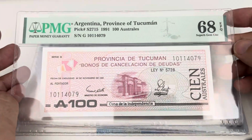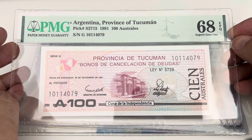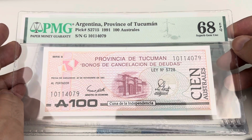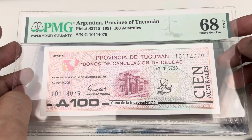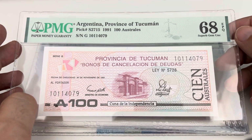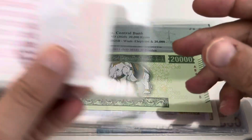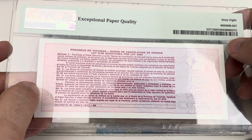Then, you know, I collect Argentina a bit more in detail. I also collect regional banknotes from Argentina. This is 100 Australes, so from the high inflation of the 90s. It's from Tucumán, the province, and it's a bond to cancel debt. Basically, that's what it says. It's not the most beautiful banknote, has a gigantic text in the back with some decrees and with the law.